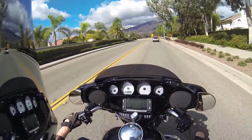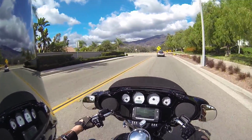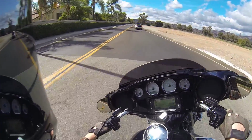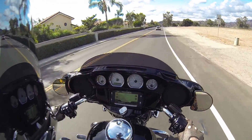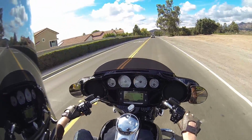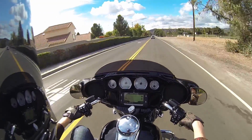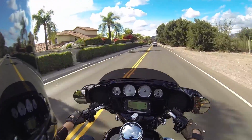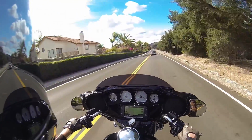So I got to the top of Antonio Parkway and got to Santa Margarita. I made a right on Santa Margarita and then another quick left on Trabuco Canyon Road. And this is where the ride gets to be good, and this is what makes Cook's Corner a desirable destination for people to ride on, is this road.